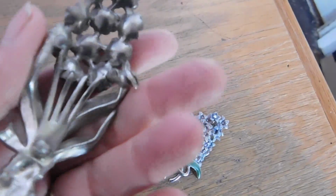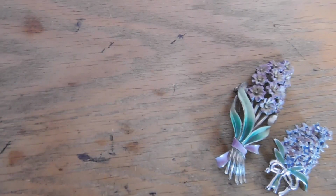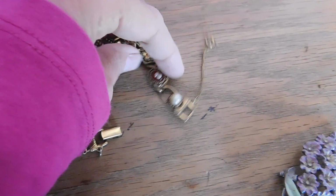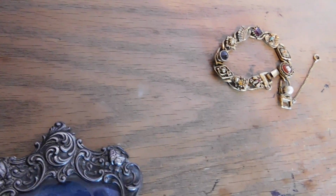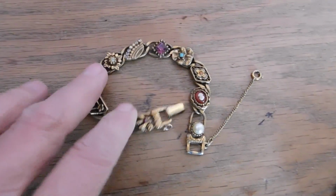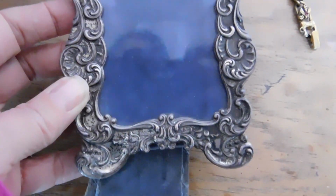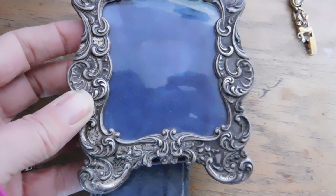This is the old Coro brooch. These are probably both 1940s. Then this Goldette bracelet, and that one sold for, oh crud, I've forgotten again, 32. And then this sterling silver little Gorham picture frame, probably from around the 1950s. And that sold for 68.